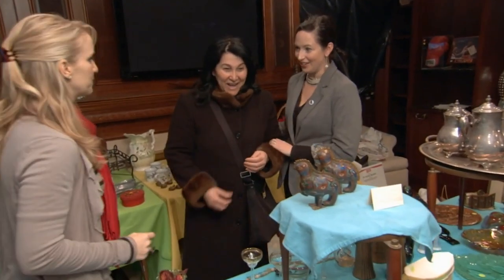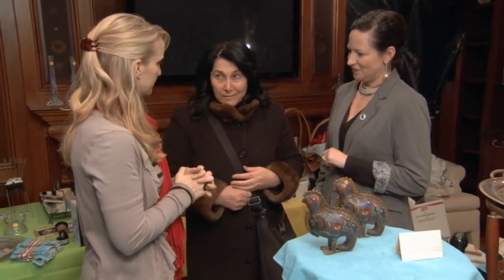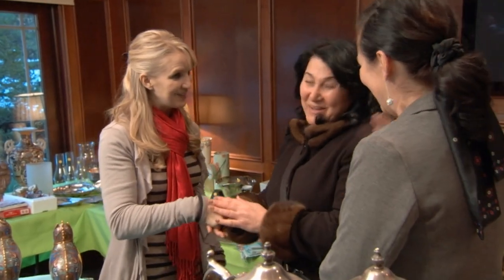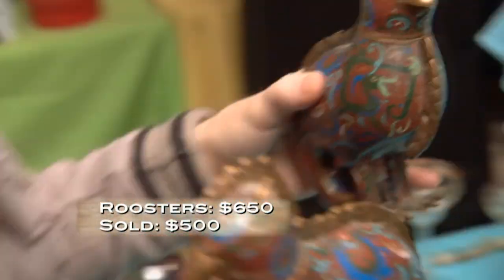This is Latifa. So you're interested in the Roosters? Yes, I am, for my grandchildren. The appraiser told us at auction that they would go from anywhere from $600 to $900. How about if I give you $400? How about $550? How about $450? How about $500 and you've got a deal? Okay. Sold. You got it. Awesome. Thank you. Let's ring you up.